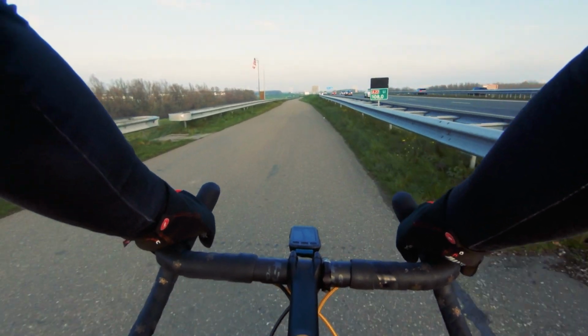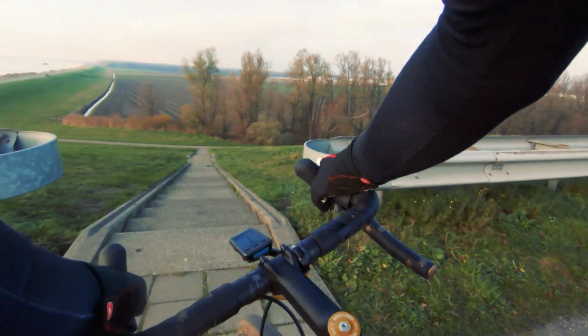Not sure if this is a good idea on my slicks. I guess we'll find out.